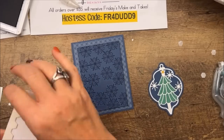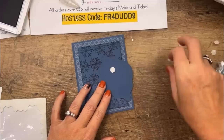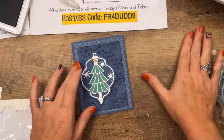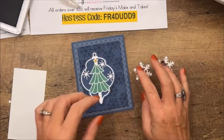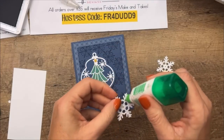Okay, dimensionals there, and then we'll do dimensionals here. This stamp set, I mean, this whole bundle, really, I was just like, that's cute. You know, like it didn't jump out at me. But now I'm like, oh my gosh, I love it. Love it, love it, love it. I think you guys are going to say the same thing.